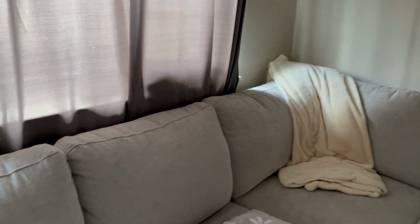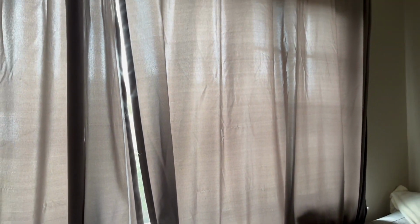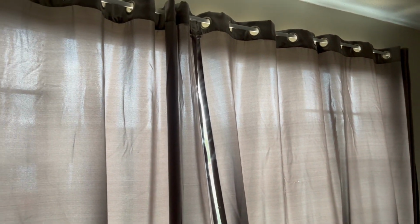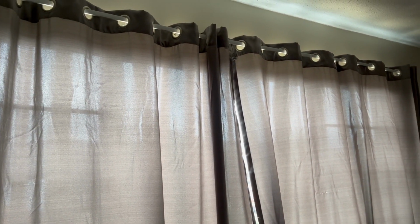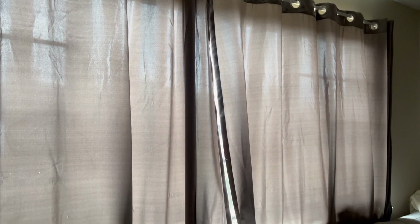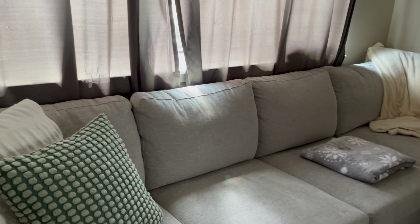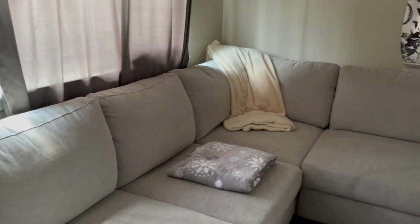The curtains are on hold because this is the only curtain rod I have right now. I cannot find the brackets for my chunky curtain rod. This is what I had my shears on, so I gotta find that. It's in the house. I'm not going to buy another one. I know it's somewhere in the house. So we will find that.